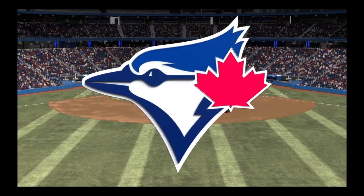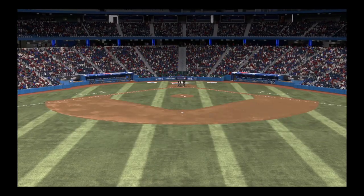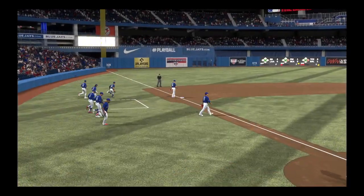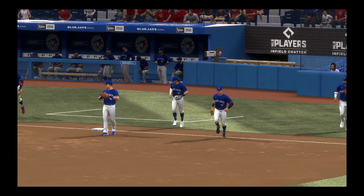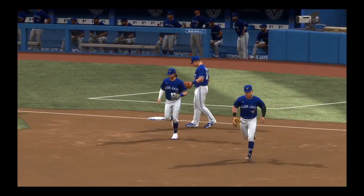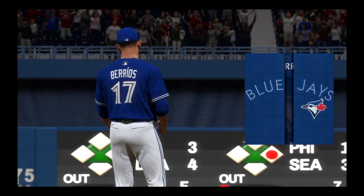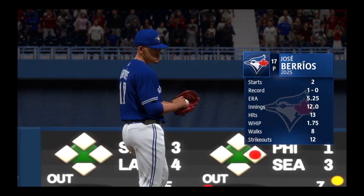From one Blue Jays Way in Toronto, welcome to Rogers Centre. The show brings you a matchup of division rivals, the Boston Red Sox and the Toronto Blue Jays. Joined by my partner, Chris Singleton, I'm John Schmuck. And Chris, we've got an opportunity to watch one of the true superstars of the sport, Bo Bichette. Always exciting to see him in action.